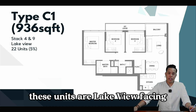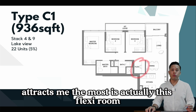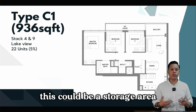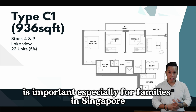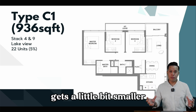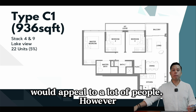These units are lake view facing, and what attracts me the most is this flexi room. Typically you want a study area. If you don't need a study area, this could be a storage area, and this is important, especially for families in Singapore, where spaces get a little smaller and we do have a lot of storage issues. So this will appeal to a lot of people.